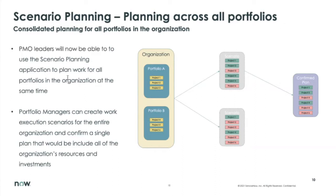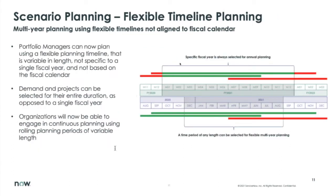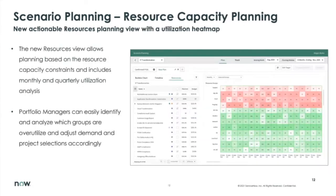So you can bring in all demands and all projects as an example, and use that in your scenario planning. Also here, it's not tied to a specific fiscal year or fiscal calendar. And so that way you can look at a current horizon. Maybe you wanted to look at a year or less than a year. You could also then expand it out to look at a 2-year horizon. So that's really nice as you're looking at your planning going forward. So it's not really tied to that fiscal year.